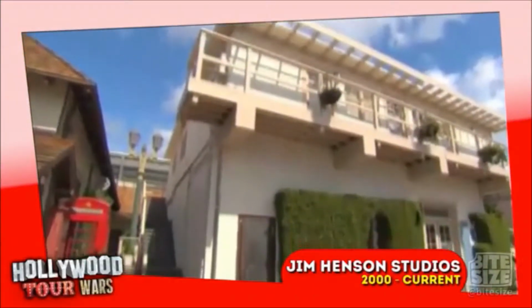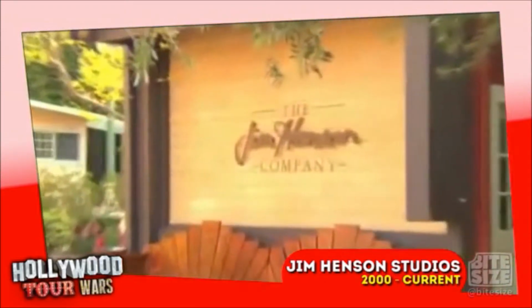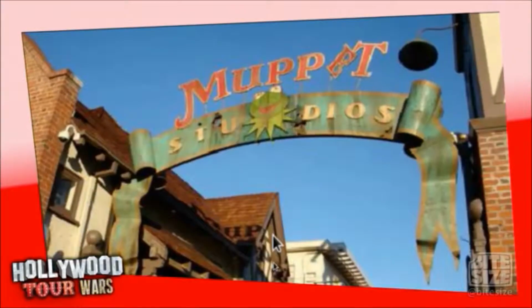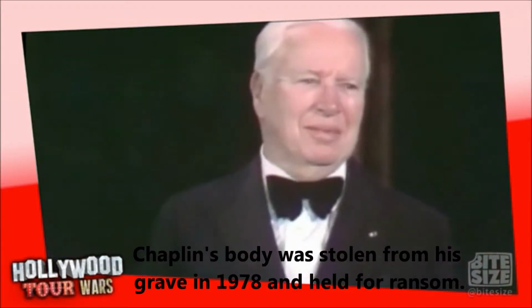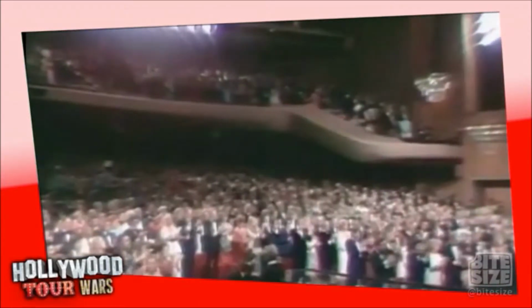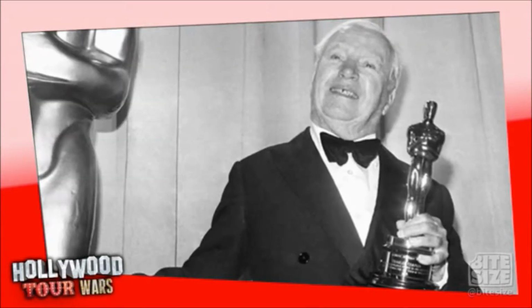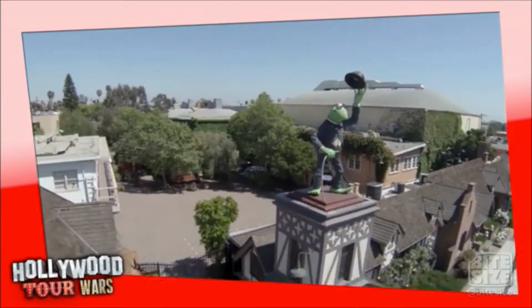In February 2000, Jim Henson's children purchased the studio for $12.5 million to serve as the new home of the Jim Henson Company. The lot was used as the set for the abandoned Muppet Studios in the Muppets movie. The elderly Chaplin briefly revisited his former studio in 1972 when he made his only return trip to America just to accept an honorary Academy Award. And there you have it, a plot of land with roots buried deep in Hollywood lore.